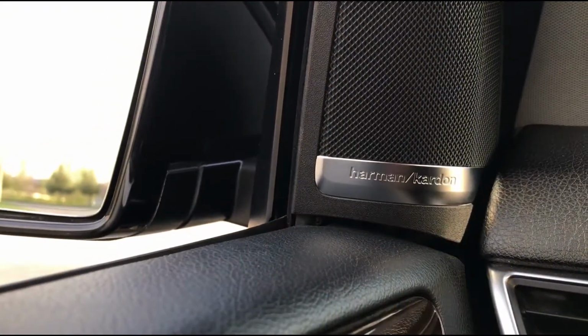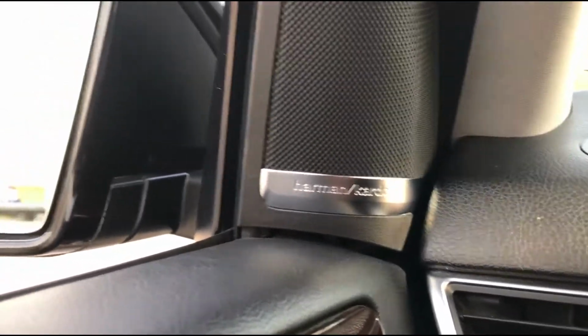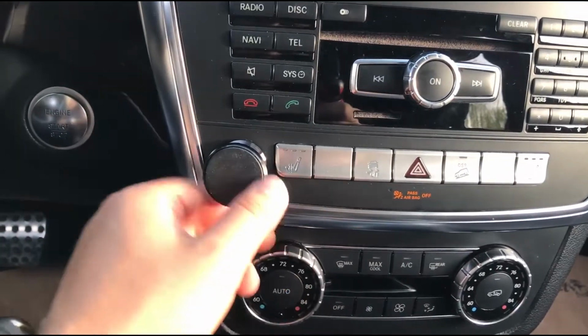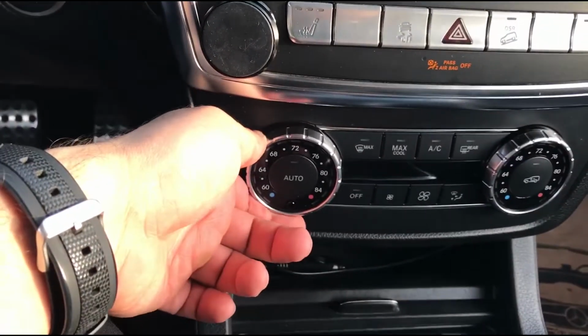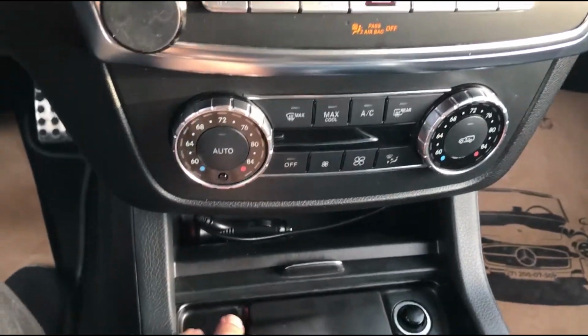Harman Kardon audio system delivers great sound quality, and you can feel the pain of the previous owner when he paid for the system. All buttons are nice to touch and stitching is excellent everywhere. Doesn't matter where you look, your eyes are relaxed and you feel a little bit like a gangster.